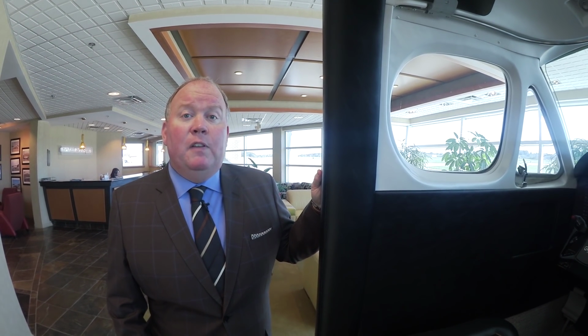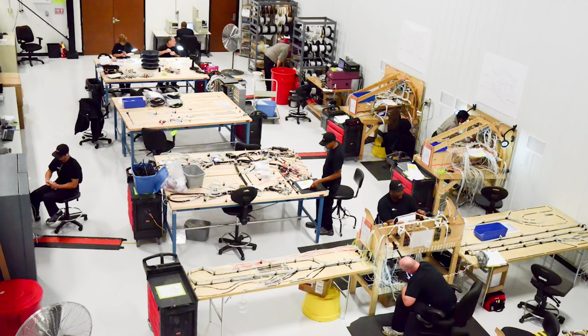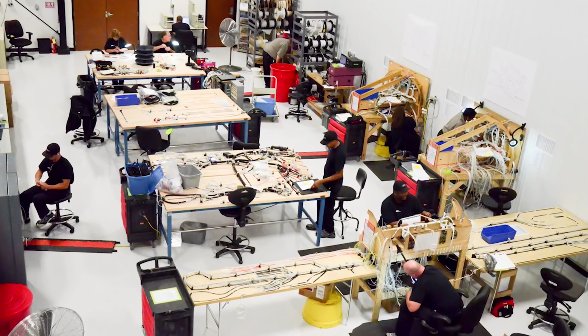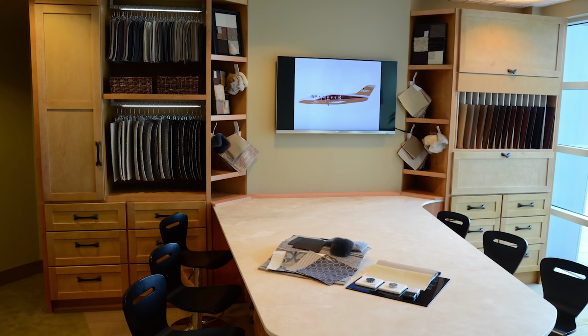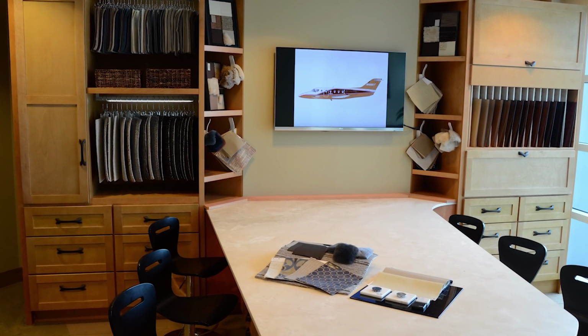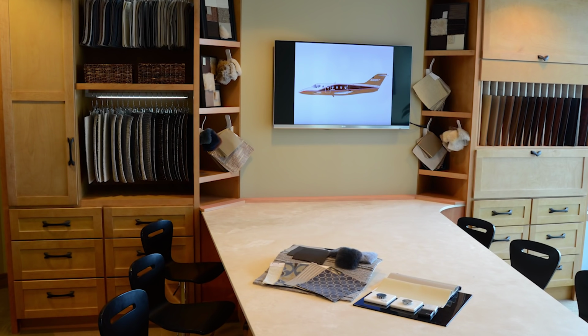With regards to the interior, we've developed an all-new composite shell to maximize the space. We've installed a very advanced acoustic and thermal insulation package to lower the noise level in the cabin by as much as 50%. And then we're offering a full gamut of custom interior configurations for the operators to meet the operators' individual needs.